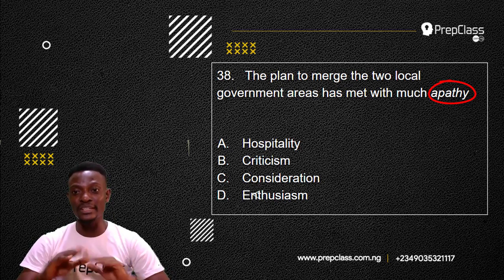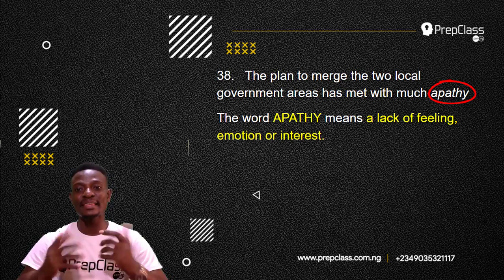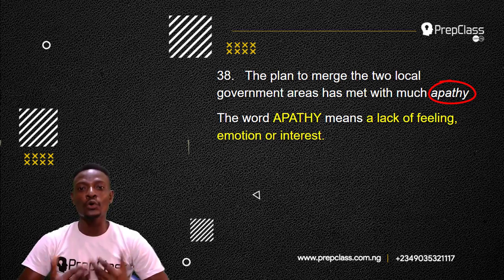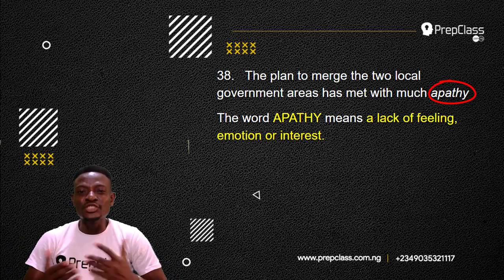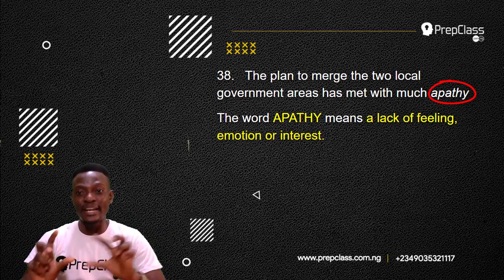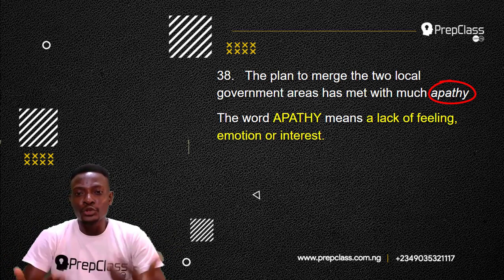The first thing we are going to do is to define the word apathy. The word apathy means a lack of feeling, a lack of emotion or interest. So when the plan to merge the two local government areas was brought up, it was met with much lack of interest, lack of emotion, lack of feeling. People are not interested in the merging together of the two local government areas.